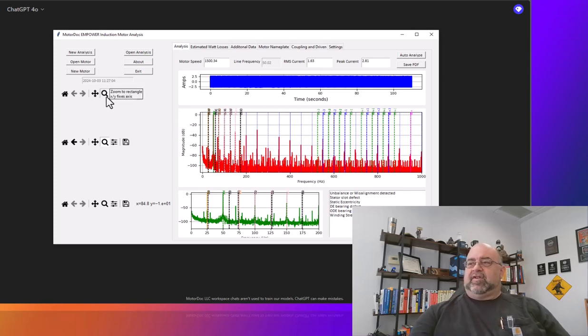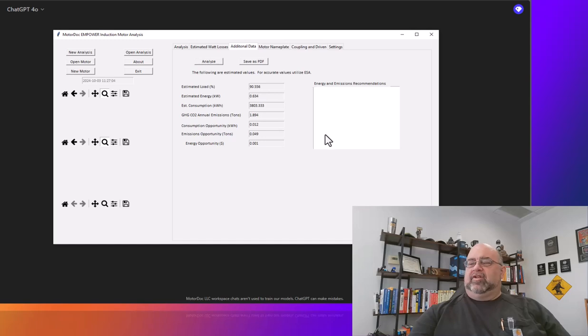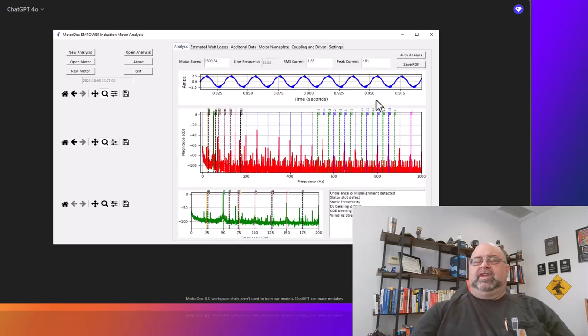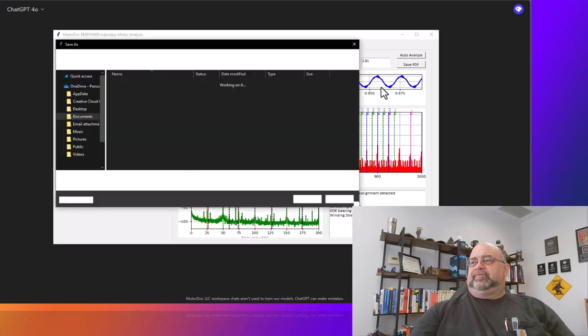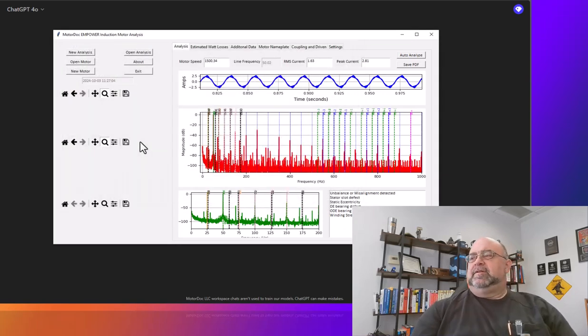I can even, if I wanted to, dig in to see what the waveform looks like in current. Whoops, try it again. Let's look at a couple of, so here we go. There's my current waveform. I can look at that. When I have all this together, if I want to put anything here, like replace bearings and balance, okay. If I don't put anything in, I just say none. Save it. It's going to pop up, and I'm going to call it new test 3. And then it will populate a report.